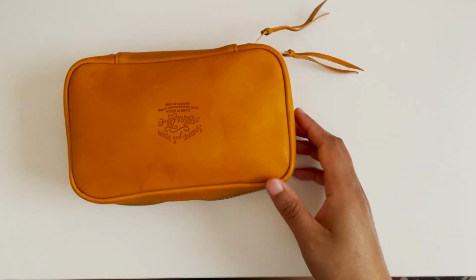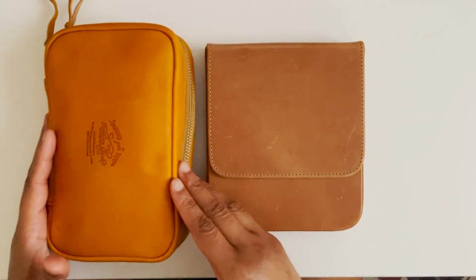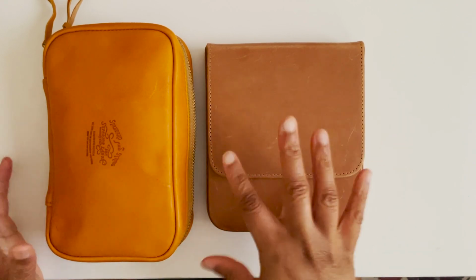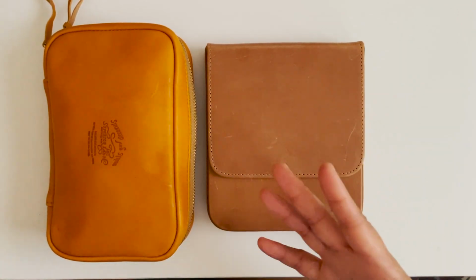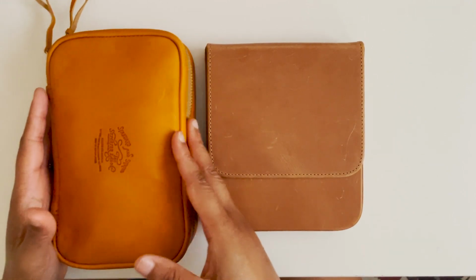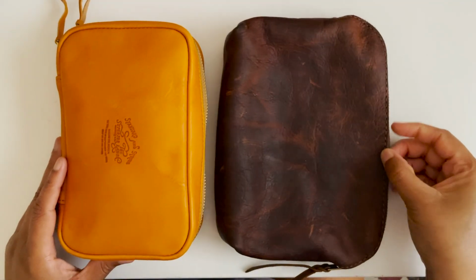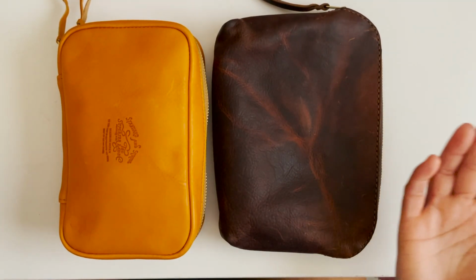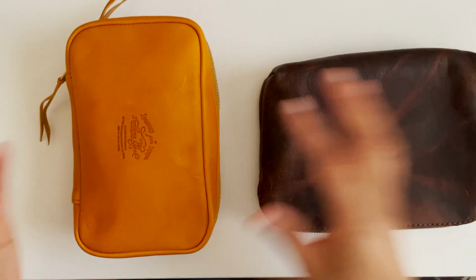And let me show you a size comparison to when it's closed. Here's a Galen Leather 6-case hard case box, pen pouch box, and this is Superior Labor. So just for comparison, it's still quite a small pouch. And if I wanted to compare it to this one, this is the Chic Sparrow bag. And yeah, it's smaller than that. So I really like it.